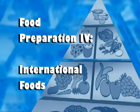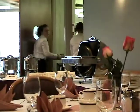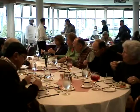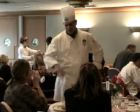The fourth level of food prep course is an international foods course. And usually they do two events in that course. They take a theme, and the last event they had was a South American breakfast for a legislative breakfast that's coming up.